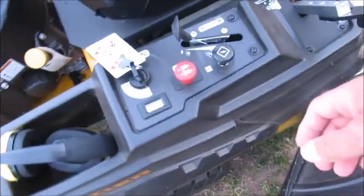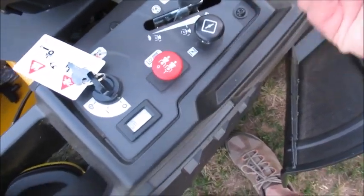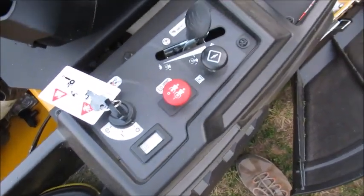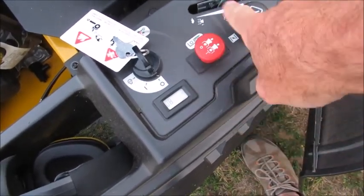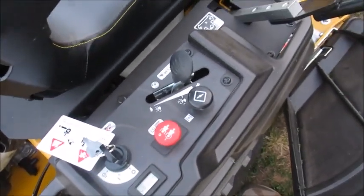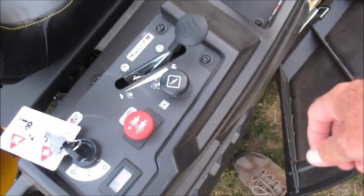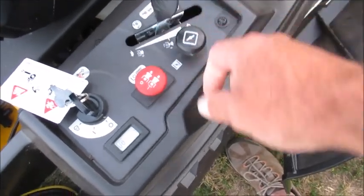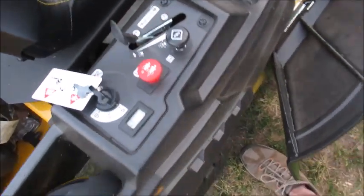One thing about this, you go to start it, bring your throttle up halfway, start it, let it warm up for a few seconds. And then you engage your blades with the throttle about halfway up. There's a marking right here. Pull them up. Once the blades are up and going, you put the throttle all the way ahead. Same with turning off the blades. You don't turn them off with the throttle all the way up. You turn it down halfway, turn off your blades, and then all the way back, turn off the machine.